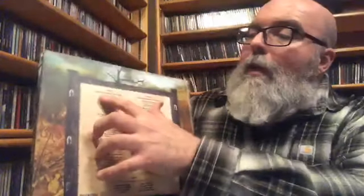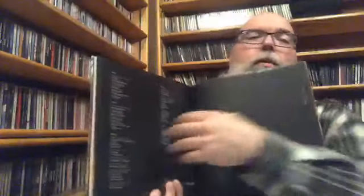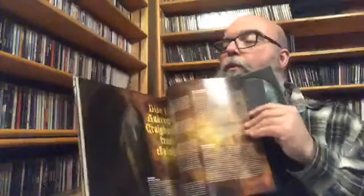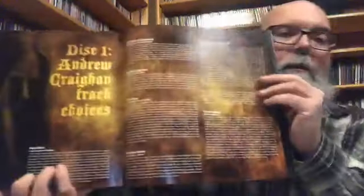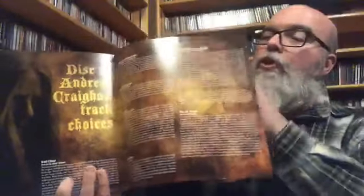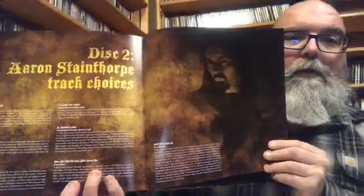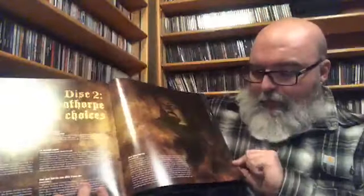select choices by Andrew and Aaron, and there are 2 pages in this where they talk about every song that they chose. So those are the last 2 pages of a, I believe, 92-page booklet.